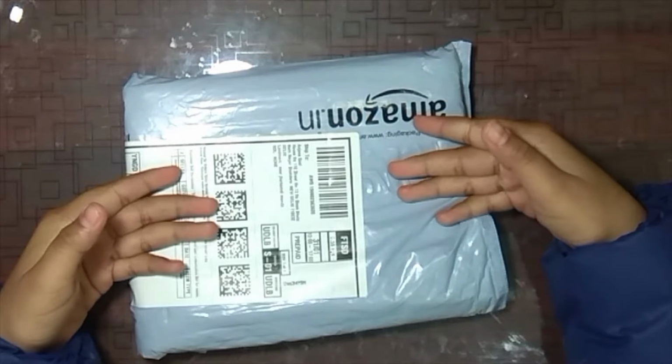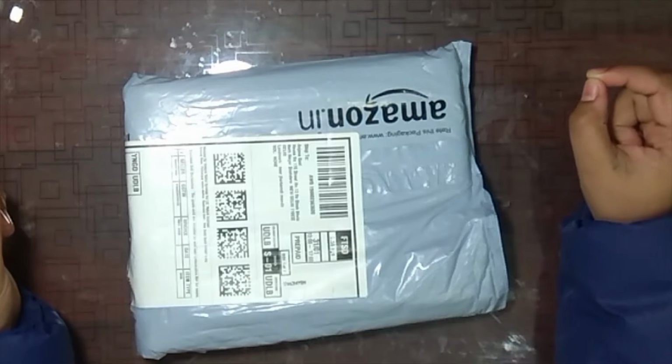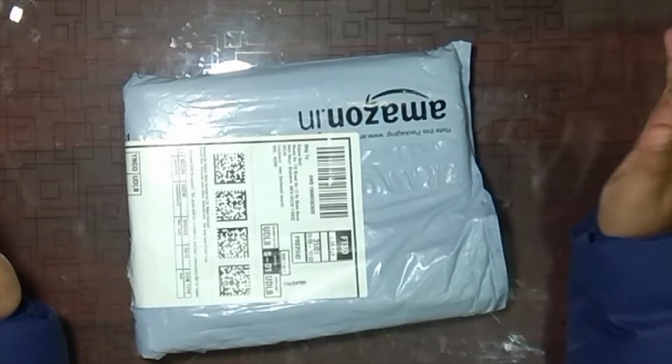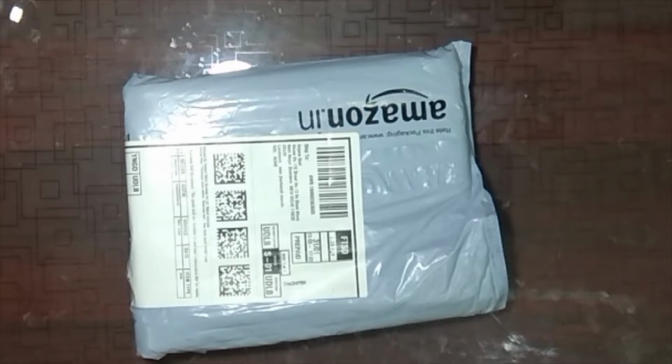So today we will be unboxing my new book, Geronimo Stilton, first part, The Kingdom of Fantasy. Friends, I finally got the book today, so let's unbox it.